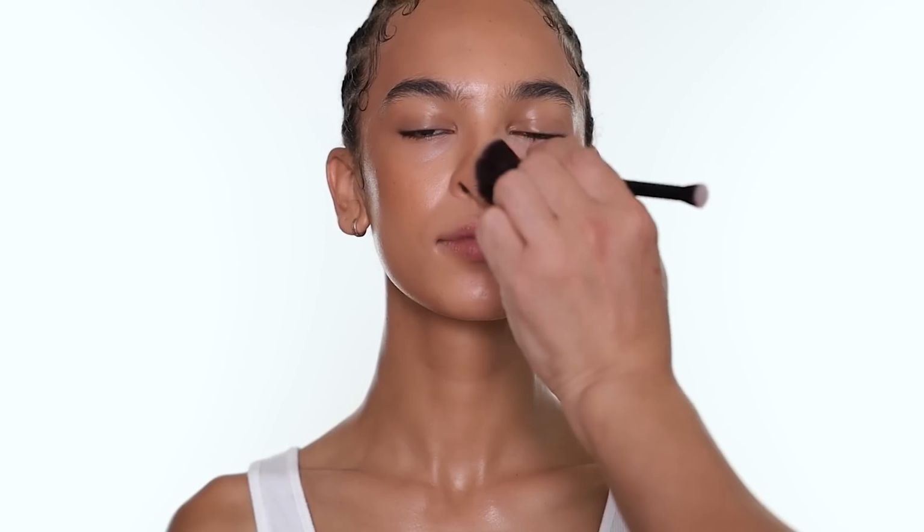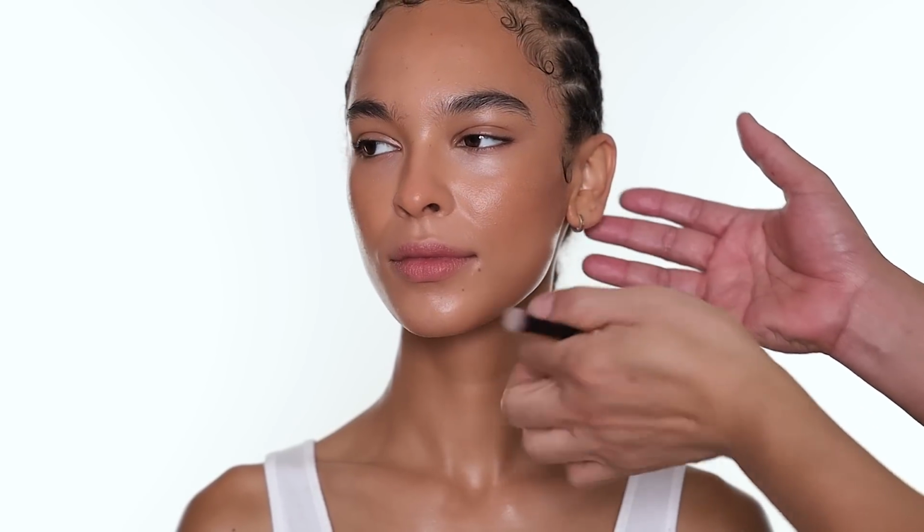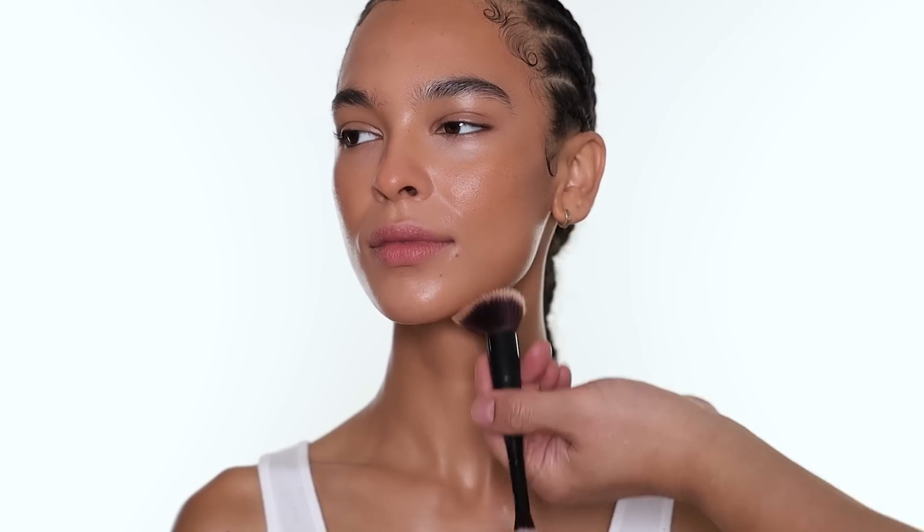I'm going to do the same on the other side. I also put a little bit on the nose, just a little color, somewhat kind of sun-kissed everywhere. You see that I don't want to try to do much of the contour, but this just gives a really nice color in the face, and I think it's gorgeous.